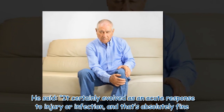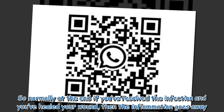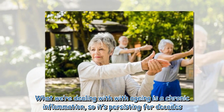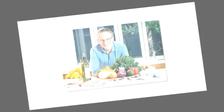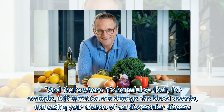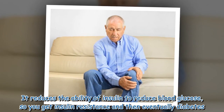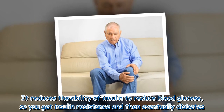He said, "It certainly evolved as an acute response to injury or infection, and that's absolutely fine. So normally at the end, if you've resolved the infection and you've healed your wound, then the inflammation goes away. What we're dealing with in aging is a chronic inflammation, so it's persisting for decades. And that's where it's harmful, so that, for example, inflammation can damage the blood vessels, increasing your chance of cardiovascular disease. It reduces the ability of insulin to reduce blood glucose, so you get insulin resistance and then eventually diabetes."